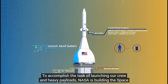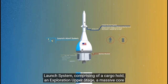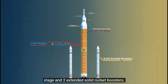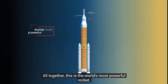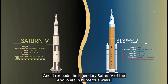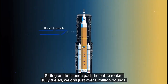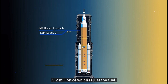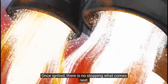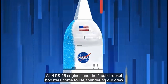To accomplish the task of launching our crew and heavy payloads, NASA is building the Space Launch System, comprising a cargo hold, an exploration upper stage, a massive core stage, and 2 extended solid rocket boosters. Altogether, this is the world's most powerful rocket, and it exceeds the legendary Saturn V of the Apollo era in numerous ways. Sitting on the launch pad, the entire rocket, fully fueled, weighs just over 6 million pounds, 5.2 million of which is just the fuel. Once ignited, there is no stopping what comes next. All 4 RS-25 engines and the 2 solid rocket boosters come to life, thundering our crew upwards.